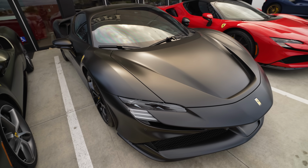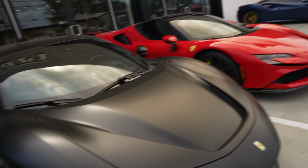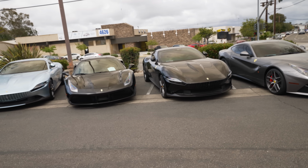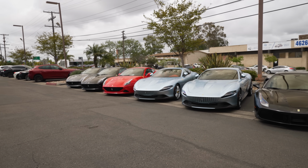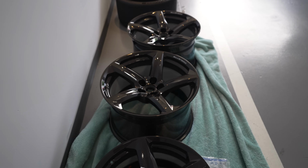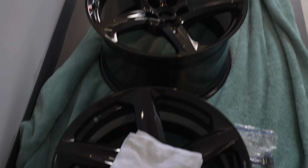What are your thoughts? SF90s? Or are you a fan of the 296? Or are you a fan of the V8s? The V8s of the day with no electronic help. Alright, so we got them all lined up, ready to go. Can't believe we're finally being saved on this one.